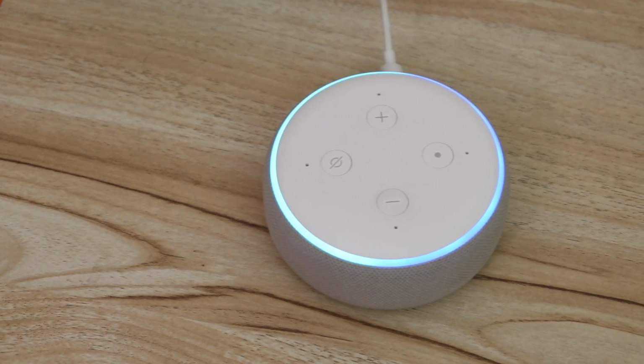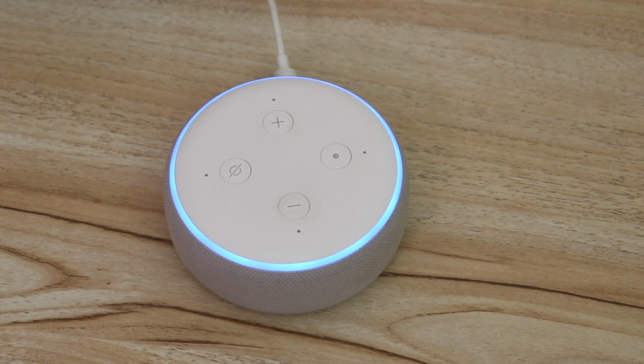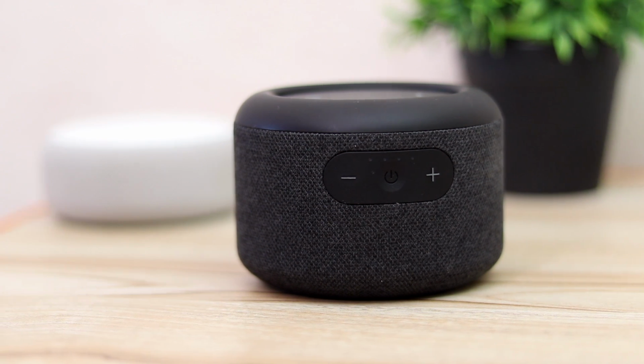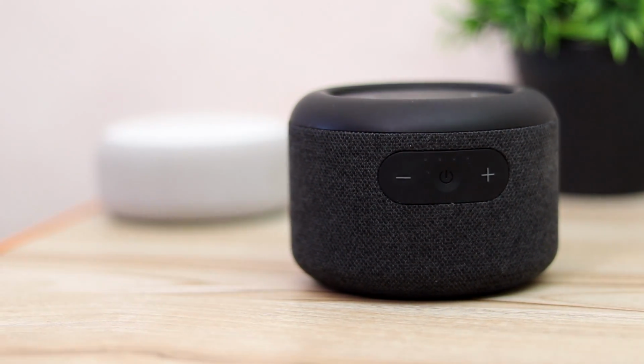So let's start with one of the biggest differences between the two, which is actually going to help you decide. The Echo Dot is a wired smart speaker that needs to be connected to a power source for it to work. While the Echo Portable, as the name says, is portable, it has a 4800 mAh battery that can run the Echo speaker for 10 hours on a single charge, which means the speaker will remain active for voice commands for 10 hours. Music playback will just be 5 hours on one charge.